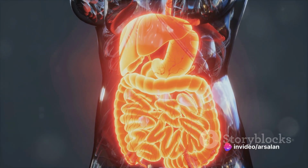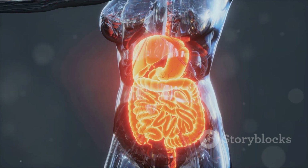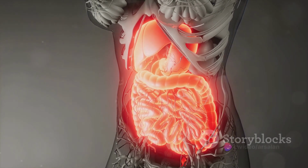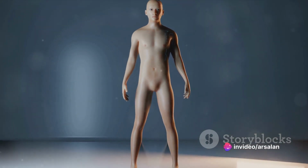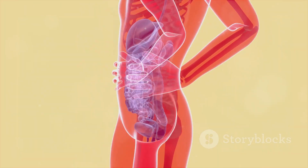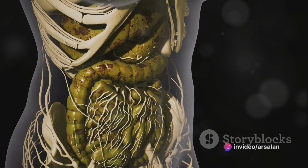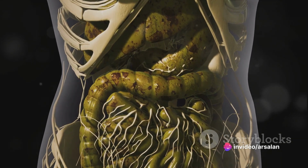Now, the primary role of the large intestine is to absorb water and electrolytes from the remaining indigestible food matter. Think of it as the body's recycling center. After the small intestine has taken all the nutrients it can, the large intestine extracts every last bit of usable material. This includes water, electrolytes like sodium and chloride, and even some vitamins produced by gut bacteria.